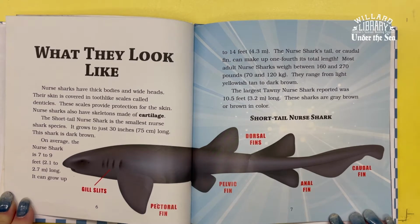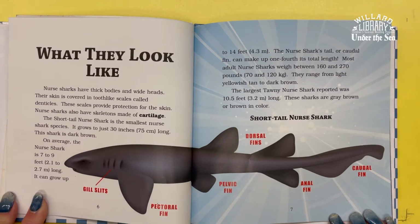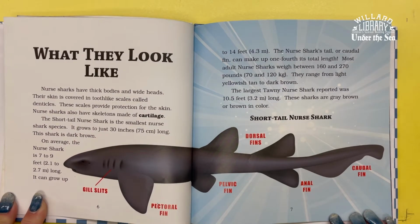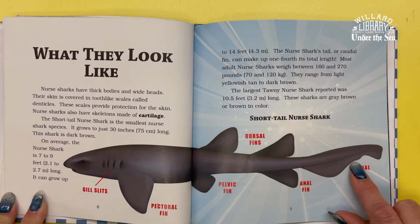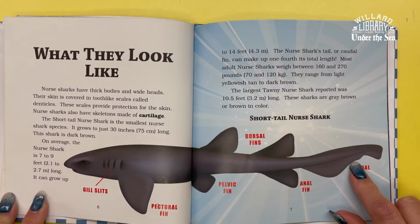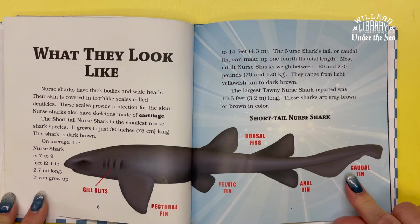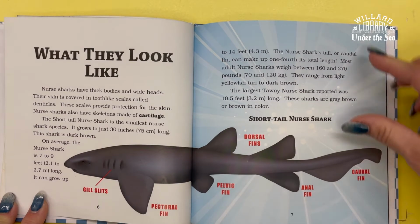On average, the nurse shark is 7 to 9 feet long. It can grow up to 14 feet. The nurse shark's tail, or caudal fin, can make up 1/4 of its total length. Most adult nurse sharks weigh between 160 and 270 pounds. They range from light yellowish tan to dark brown. The largest tawny nurse shark reported was 10 and a half feet long. These sharks are dark gray in color.